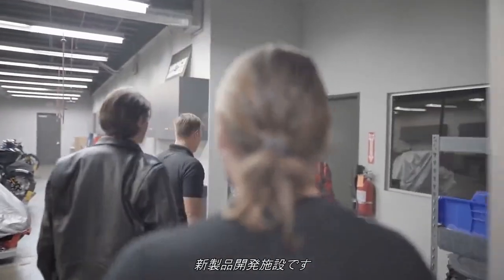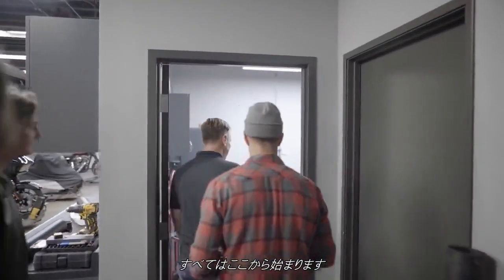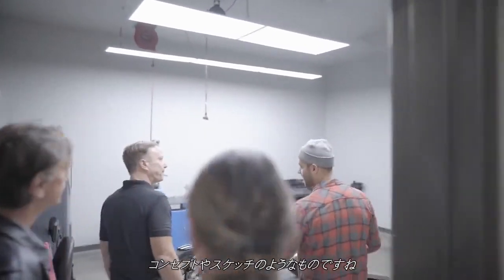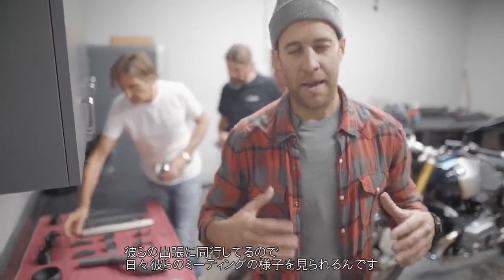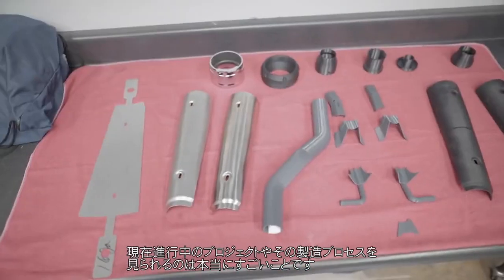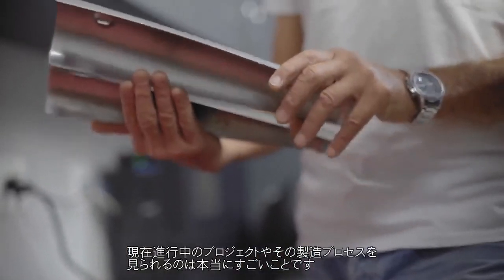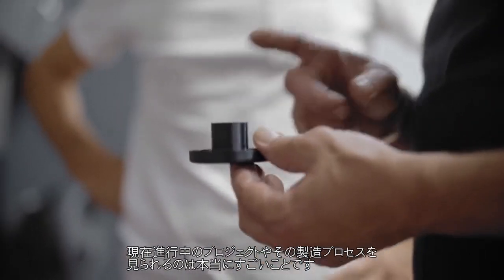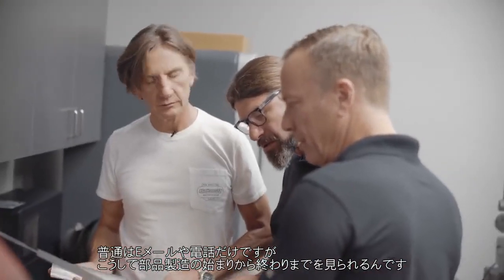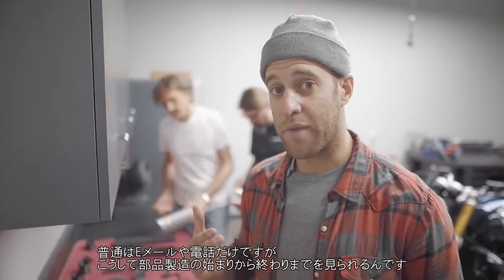This is our new product development facility. Okay, so it's our R&D center. R&D, all right. This is where it all sort of starts. Kind of like concepts and sketches and all that kind of stuff here? These guys brought me along as part of their business trip, so they're going through their day-to-day. It's really cool to watch the production process happening right now. This is usually just done over email, maybe over the phone, but now we're here in person, getting to see the start to finish of these bolt-on parts.